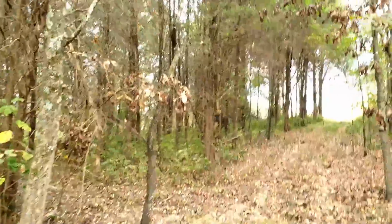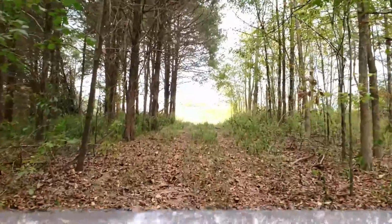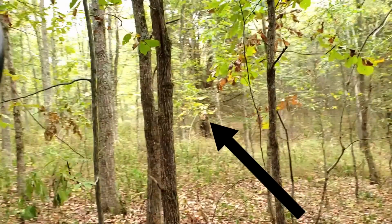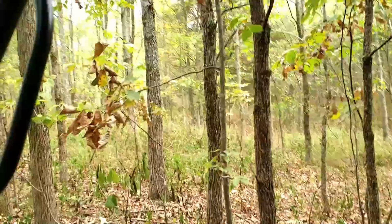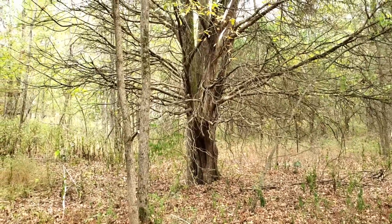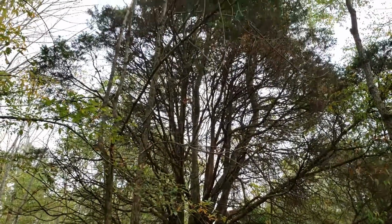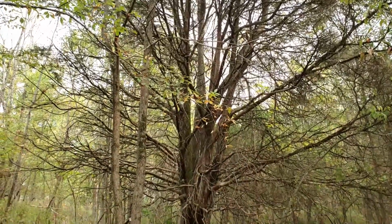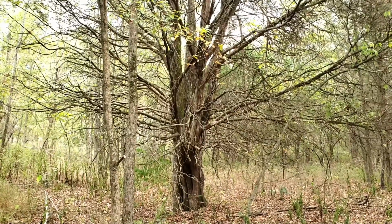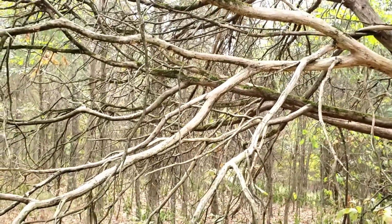There is a gigantic cedar, which we should be able to see pretty close. There it is. Let's go look at it. Wow, look at this beauty. That's an old one, because what I'm after are these lower branches that are just hanging out there waiting for me to grab them. And these branches right here look like they might work.